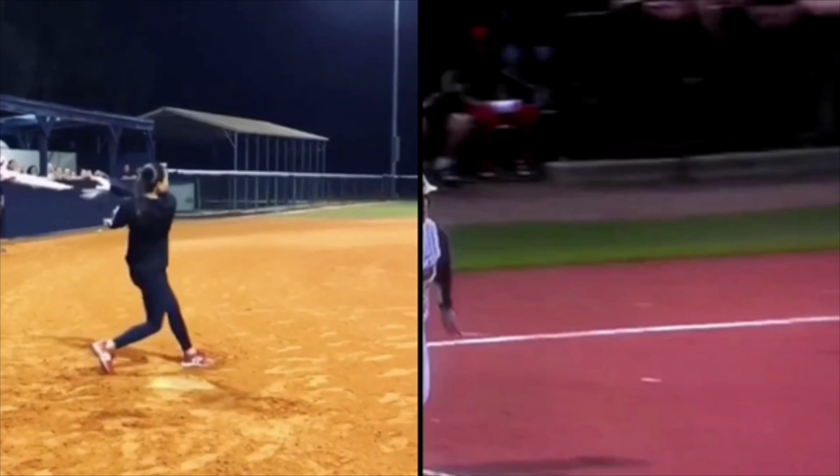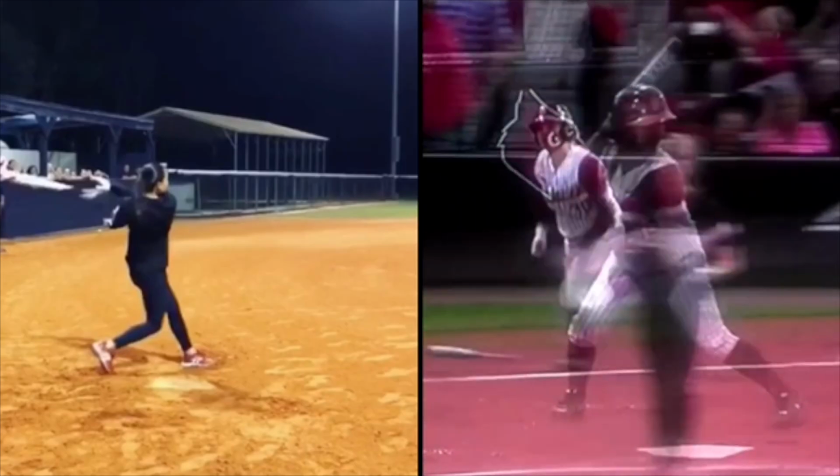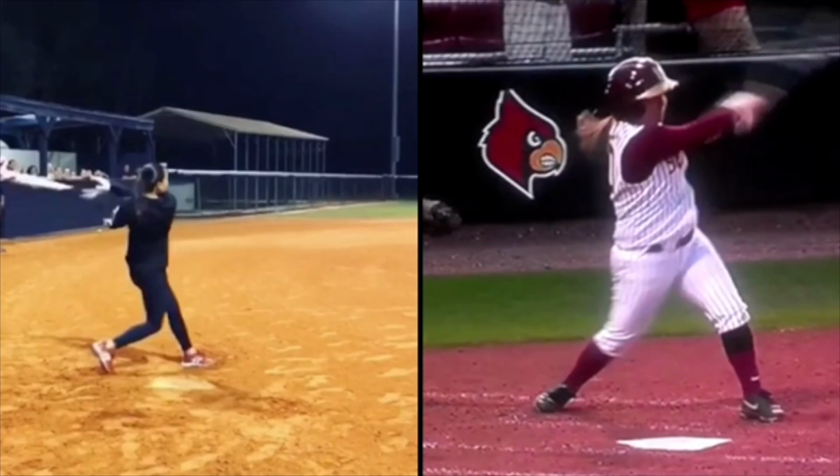So let me know if you have any questions. Let me know what you're being taught. Again, I've been around a lot of different levels, and like I said, typically what I see being taught is really an upper body down through the ball type of swing, leading to a bunch of smothered ground balls and high pop-ups, not in the zone for a very long time, and not great bat speed.